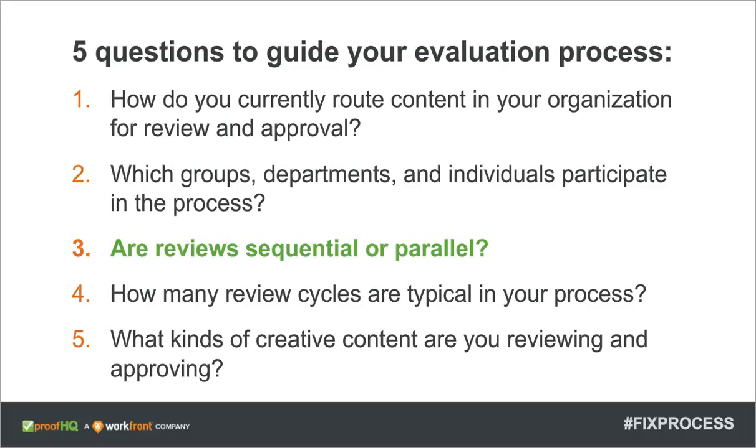A parallel review has two or more separate groups of people reviewing a proof at the same time. So for example, the product group and proofreaders review a proof concurrently and implement changes before creating the next draft, then pass it along to the next step of the approval workflow. So multiple groups reviewing the same document at the same time, and then you implement all of those changes before you move on to the next step.